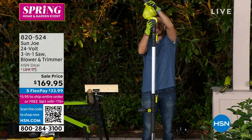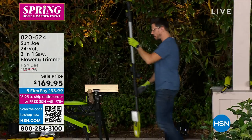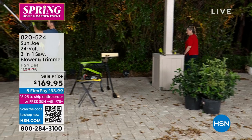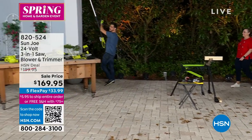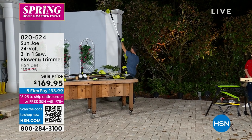And then I'm going to use the pivoting head. You've got four different positions on the blower of where it can go. Watch this. I'm going to walk over here. I just want you to use your imagination and pretend I've got my gutters here. I don't have it on this outdoor set. But if you've got your gutters up here, turn this on. You could go right down in your gutters.